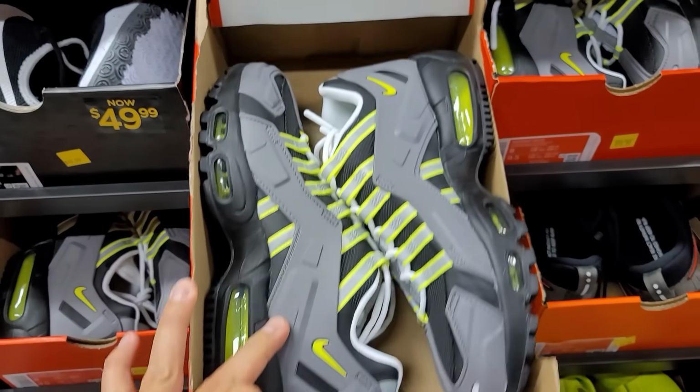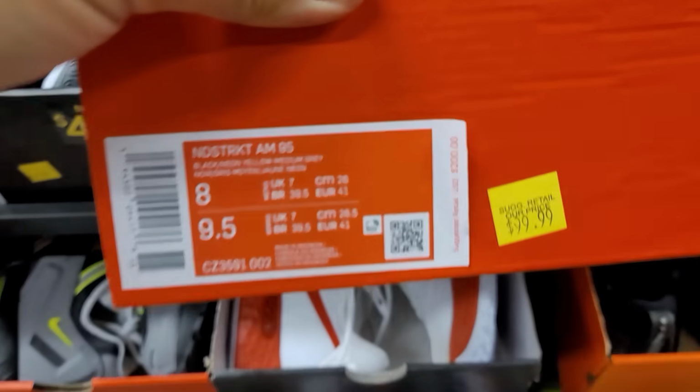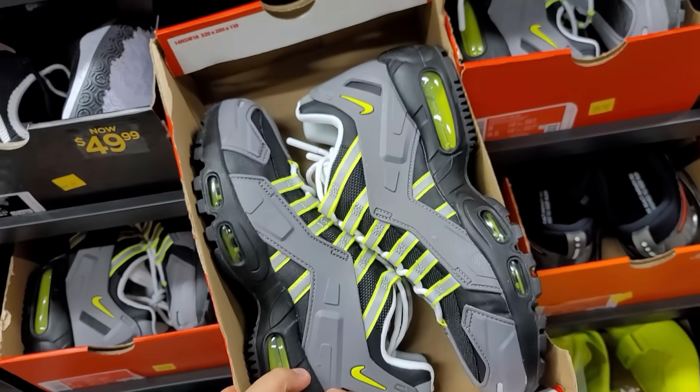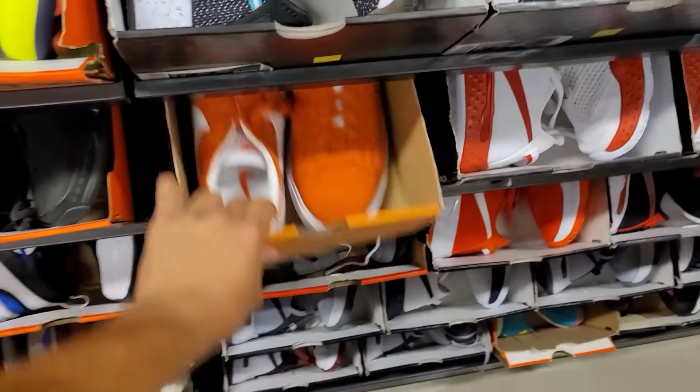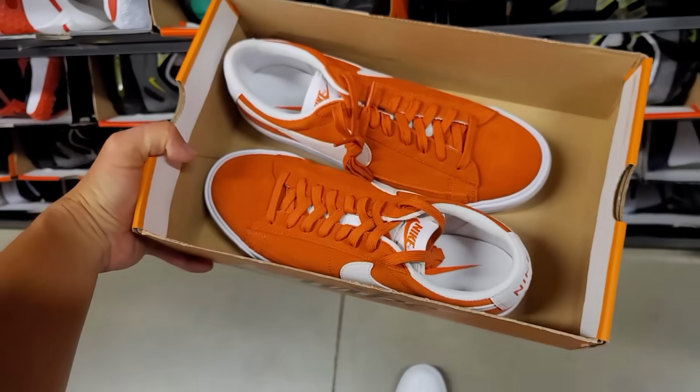Dude, got these. Kind of look like the Air Max 95s. Yeah, these are a specific version. That version, don't know how to say it. But yeah, going for $100. Okay. These are size 8. Yeah, finding a lot of stuff in the smaller sizes. Blazer Low, salmon colorway, going for $35.